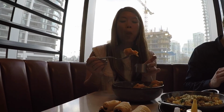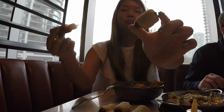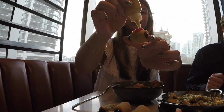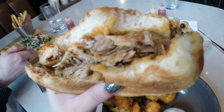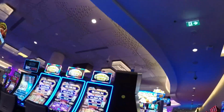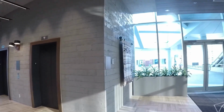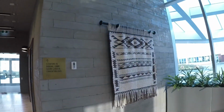I love gorging on appetizers, so when given the chance, I ordered 3, starting with some pigs in a blanket, dirty mac and cheese, and some crispy cauliflower. With bellies full, it's time to explore a little bit more of this casino hotel before the lights turn down.